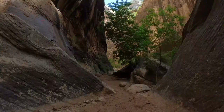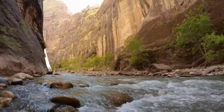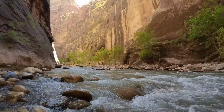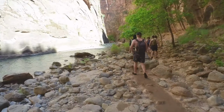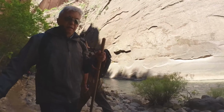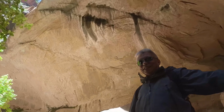Eventually, after several hours of hiking, I reached a point where I decided it was time to head back. It's 12:08 and I am making my turn back to the trailhead of the Temple of Sinawava. The hike had been everything I'd hoped for: beautiful, challenging, and unforgettable. Despite the bruised knee and a few tumbles, I wouldn't have changed a thing.